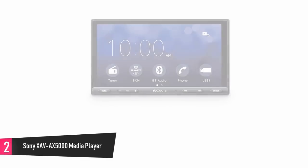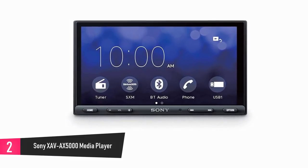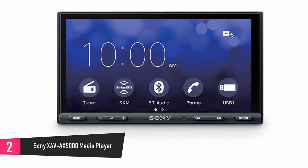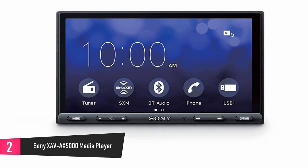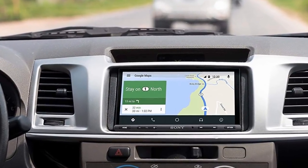At number 2, Sony XAV-AX5000 Bluetooth Media Player. If you desire a smart CarPlay Android Auto compatible media player that comes with Bluetooth and gives you smooth control while on the move, then this is the only media player you need.